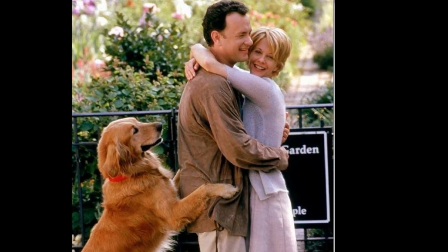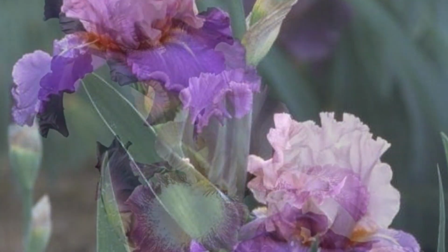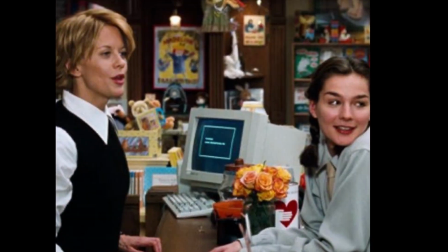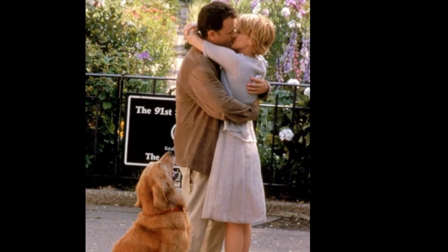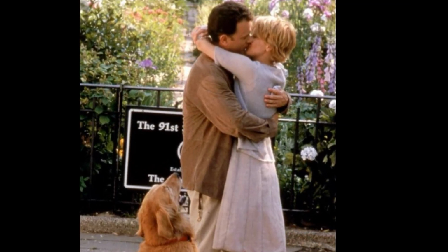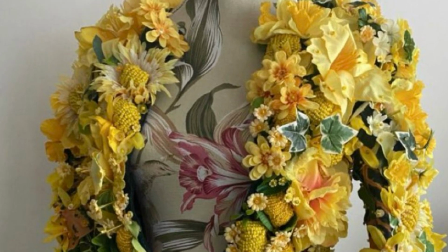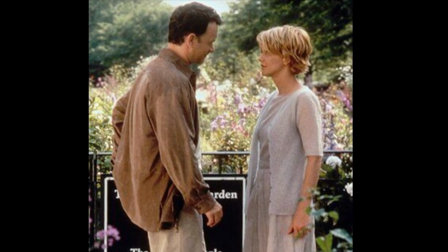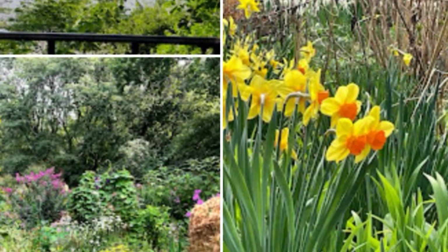This is the 91st Street Community Garden in Riverside Park, and I am so totally going to use it. It's only on screen for like 10 or 15 seconds. I love the bookstore too. Anyway, I am going to use that as an excuse to make another floral jacket because I've only made one so far, the yellow one, and I'm very disappointed with myself. These are more pictures. If ever you are in New York, definitely take time to go to Riverside Park. It's absolutely gorgeous, especially in spring or summer.